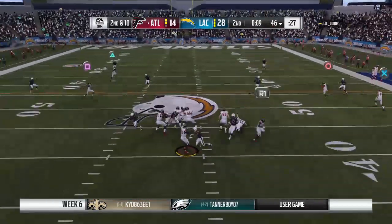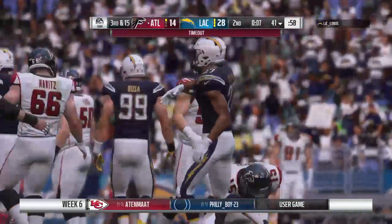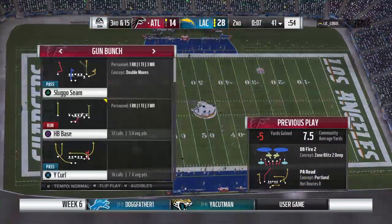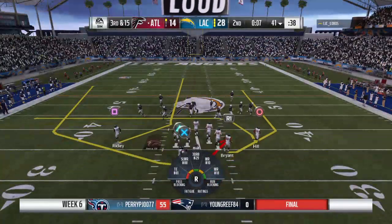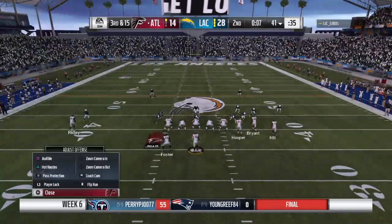Off the play fake. Higgins. Chargers able to get the pressure and bring him down. Now a timeout taken. Perhaps a chance for one more quick play and then another timeout if they hurry. We'll see. The Falcons on 3rd down. They've been okay. 2 for 3 thus far. This will be 3rd and 15.